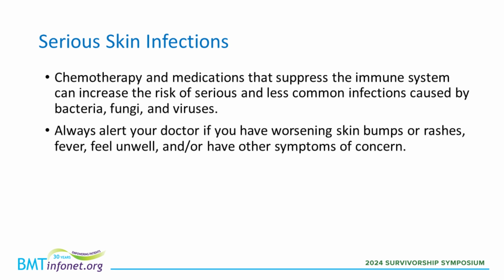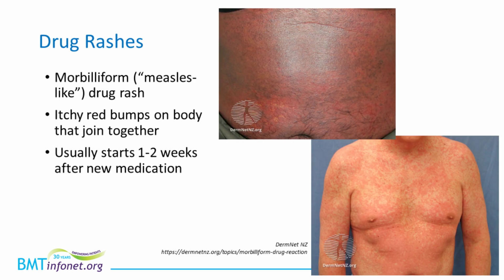So not that you need to diagnose it on your own, but just be aware if you have any skin bumps, rashes, anything that just feels different on your skin, especially if you have symptoms like fever, or you feel unwell, or there's anything else that's untoward. We're always happy to help diagnose these conditions, and our goal is to get the most prompt treatment possible.